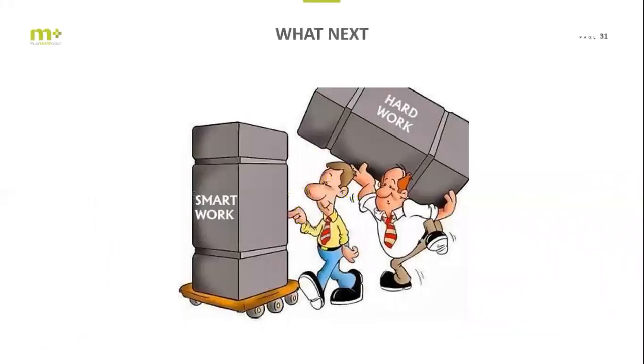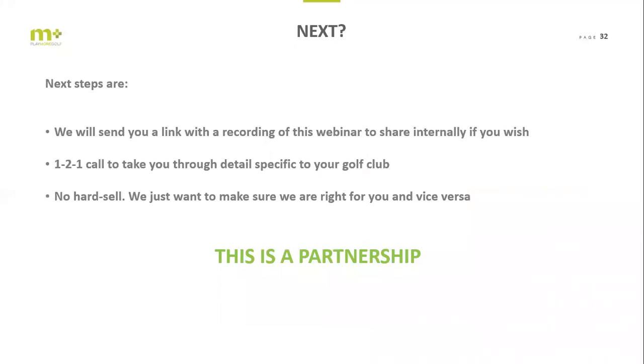So what next? What are the next steps? We'll make it really easy for you guys at the club. We know you're busy, got lots of things to do, but we just need to start a conversation with you to give you that information to make sure that it works for you as a club. The next step is that myself or a member of our team will send you a link to a recording of this webinar. You can have a recap yourself, or you can share that within the management team of your club, board members, council members, committee members, treasurers, marketing directors, chairman, chair ladies. You can share it internally with whoever you wish at your club.